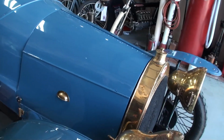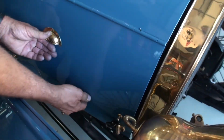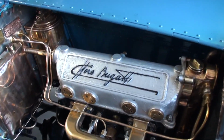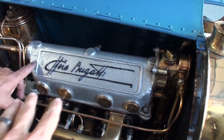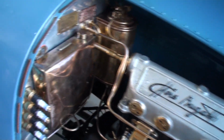Let's take a look under both sides of the hood. Okay, this is the earliest signature Bugatti racing engine in the world on the road. And you're going to see this run in a few minutes. So usually you don't have that signature. No, you'll never see that. Here's your spark plugs.